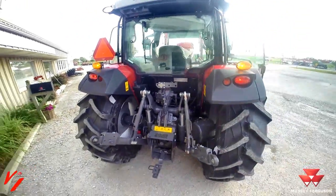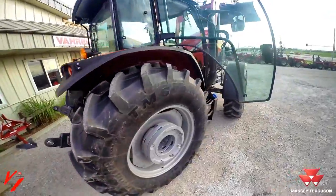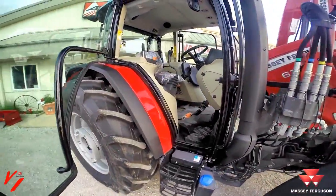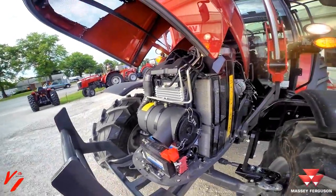Lots of lights. Just a beautiful tractor. Let's jump inside. We'll show you the features there, and we'll fire it up. We're going to drop this hood.